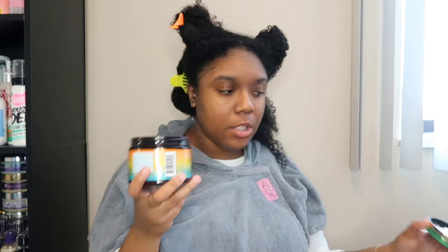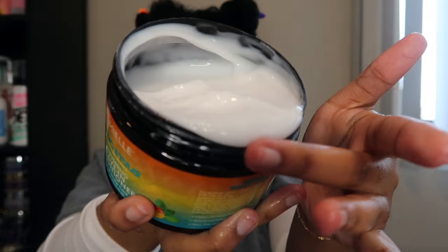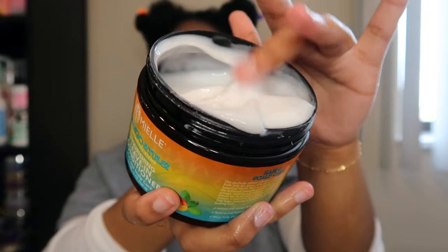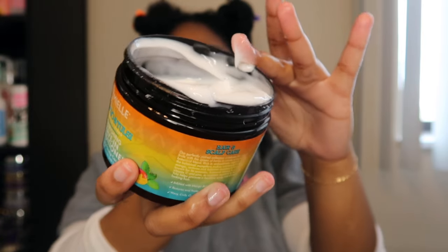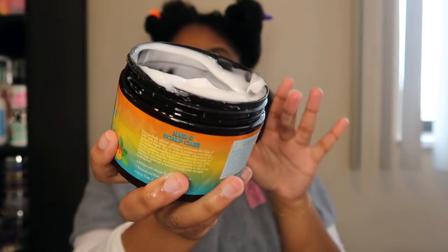So we're going ahead and getting into the leave-in. I'm so, so excited. And y'all, this line smells so, so good. Ugh, it just smells tropical and fruity and just delicious. So as you guys can see, it's definitely more of a thinner but creamy, loose consistency, but it's almost like whipped. I'm really excited about the consistency.